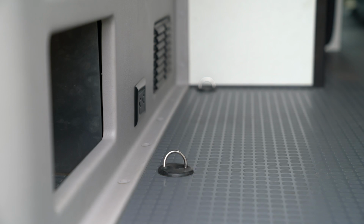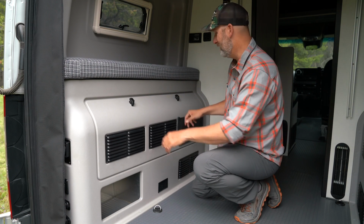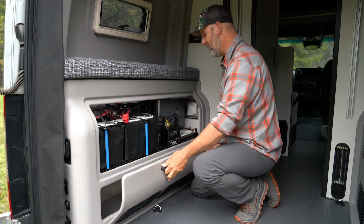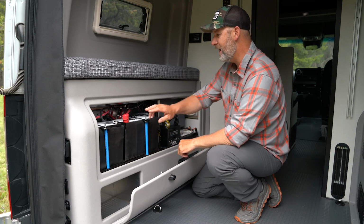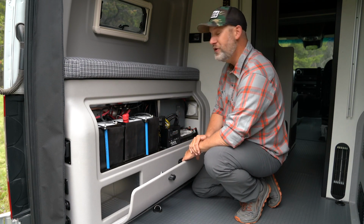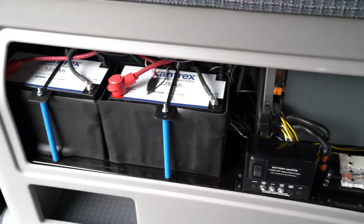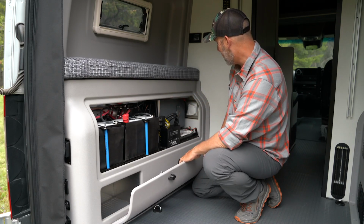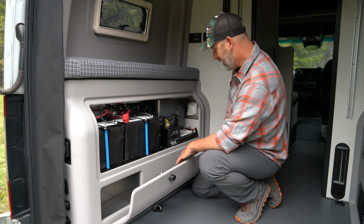I think one of the very most exciting new features of the 2021 Revel is what is behind this panel, and this is where the electrical system is held. So I'm going to turn these 2 knobs, we're going to give it a little pull, a little shake up, and off it comes. And here we have it all to see. We have 2 125 amp hour lithium batteries. These are cool. And we also have a brand new 2000 watt Xantrex inverter. We have a couple circuit breakers and a few of the other things that go with it.